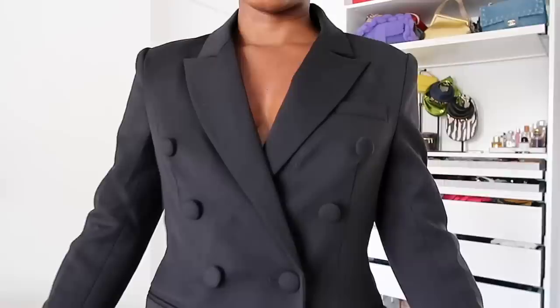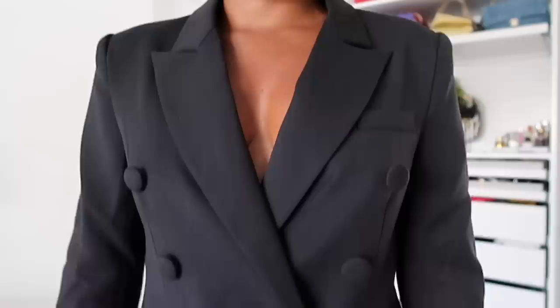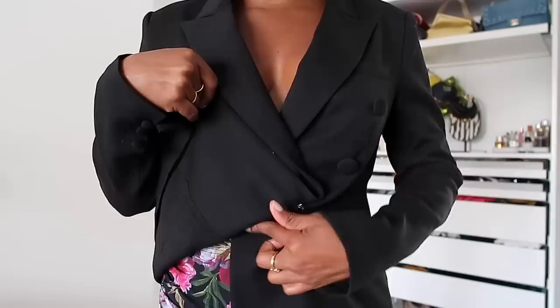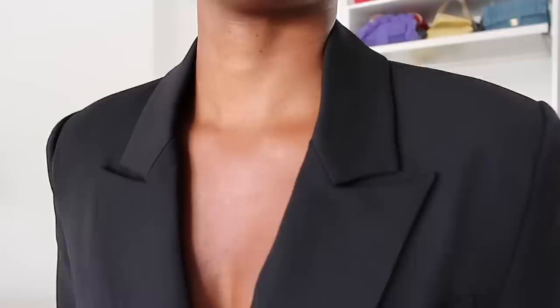So let me show you the other piece I got. You're gonna love it. Okay, next up from Cami NYC is this blazer. I actually got this blazer in a large and I'm happy I did because it's the perfect fit. I'm normally a medium but got this in a large. It's beautiful. This is the only functioning button. There is one on the inside as well. The other two are not functioning. But look at the quality on this. There's a little bit of a shoulder pad there.